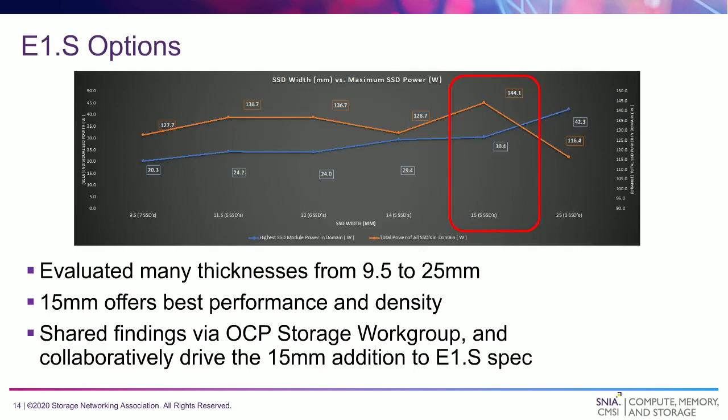So about a year ago, we started bringing this challenge up to the industry. We were looking at the 9.5 and the 25 millimeter, and we just didn't see the right fit for our use case in Azure. The 9.5 was very dense, which was excellent, and it was better thermally than an M.2, but it really didn't scale to match our really high performance use cases. And on the flip side, there was the 25 millimeter heatsink option, which was great for thermal, but it didn't allow us to get the density that we're looking for.